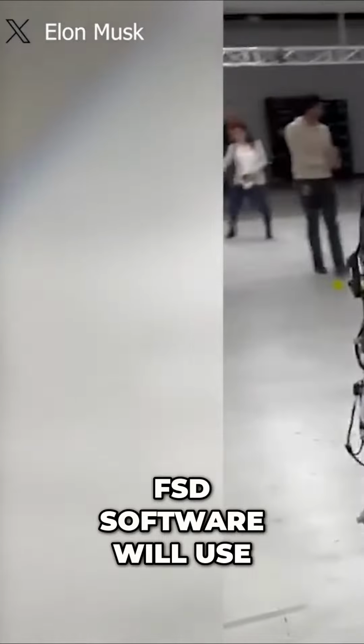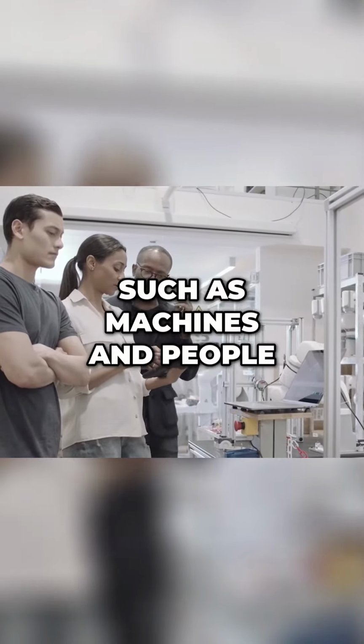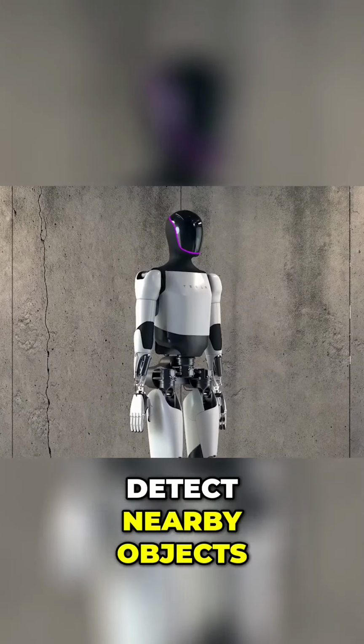FSD software will use data from cameras to determine the location of objects around the robot, such as machines and people. It'll also use data from ultrasonic sensors to detect nearby objects.